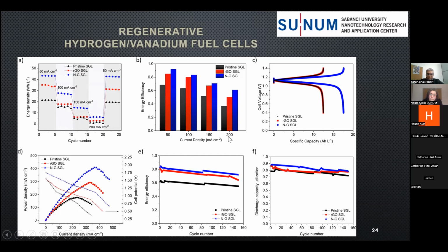Then we compared the cycling energy efficiencies after 5 cycles for 4 different current densities, and again the nitrogen doped graphene is doing much better than the reduced graphene oxide modified or the standard carbon paper. Specific capacity is also better for nitrogen doped graphene. Peak power density is also good, however, it is not the best, so it still requires further research. And after 150 cycles, the energy efficiency is reasonably stable, although there are some drops, and the capacity utilization is also not too bad.